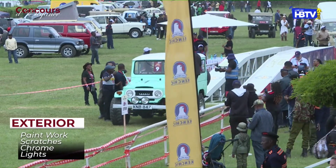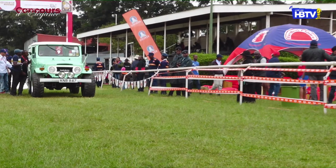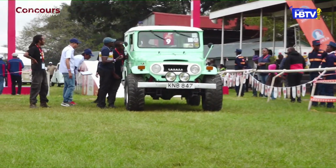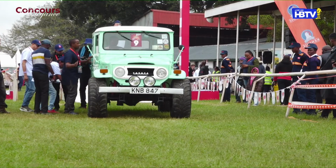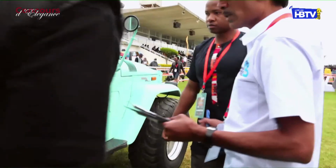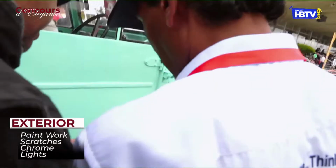I'm very happy to talk about the other attractions. The classic sale for cars and bikes is laid out on the inside of the race course. 25 years old or older, willing buyer, willing seller, and some of them are in showroom condition, others are rather tatty, maybe a restoration project, but there's a good selection of classic cars on sale.